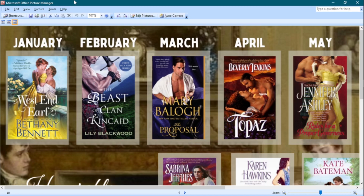For February, this one is The Beast of Clan Kincaid by Lily Blackwood. This is the first book in her Highland Warrior series. Now this one I only gave 4 stars, but I believe this was either one of 2 historicals I read that month and the other one had no chance of being a favorite, or this was the only one, and since it was still at least 4 stars, I allowed it. I tried to keep everything 4.5 or 5 stars where I could, but you'll see a couple that went through because I didn't get to very much historical romance, or I just needed a bonus book to fill a slot or something like that.